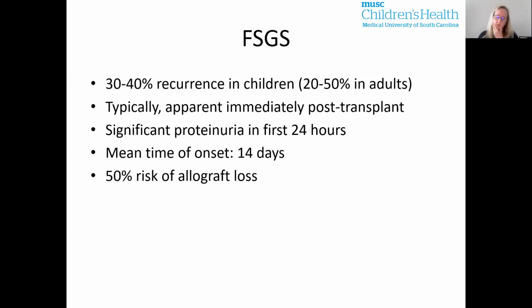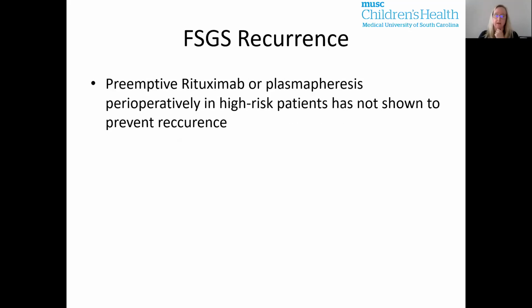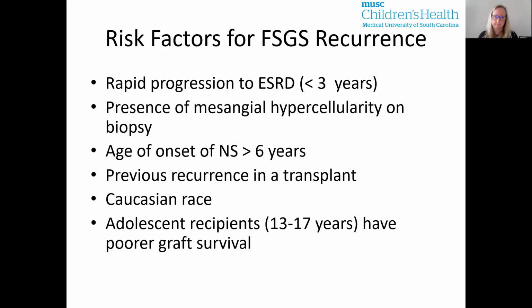Now, the ones I saw clot off from being nephrotic who lost their grafts were when I was in fellowship. And that's one of the reasons I don't leave kidneys in nephrotic patients. But with my practice, I have never lost a graft from recurrence. Now, I've had to treat kids for a long, long time to get them in remission, but I've typically been able to get them in remission. So some centers have looked at preemptive rituximab or plasmapheresis. This has not been shown to prevent recurrence, and it has not been shown to decrease the significance of the recurrence. They still recur, and they still have to be treated the same.